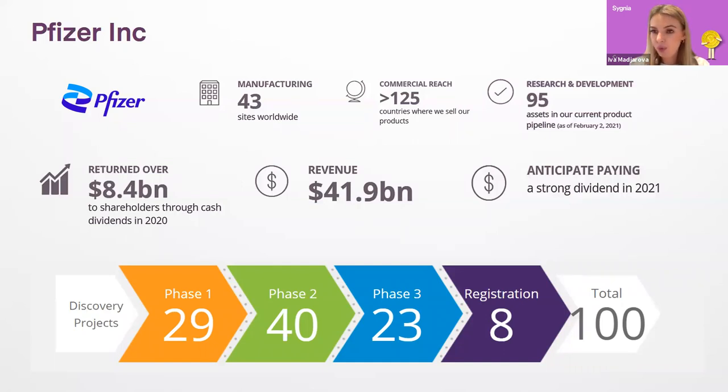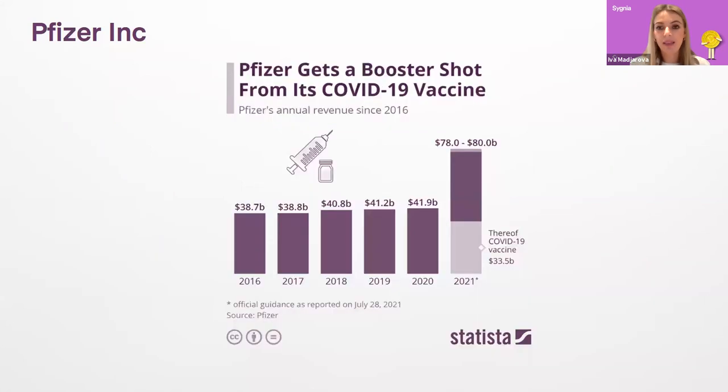What do they anticipate for 2021? Well, they anticipate paying a strong dividend. And the thing about these companies is that they are continuously thinking of new products, ways to make healthcare better, cheaper, medications more efficient. And at the bottom, if you look at this timeline, this is their current projects. They've got 29 projects in phase one, 40 in phase two development, 23 in phase three, and 8 are just about ready to be registered. So over 100 different products are in development at the moment.